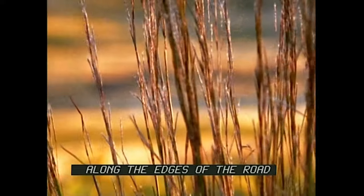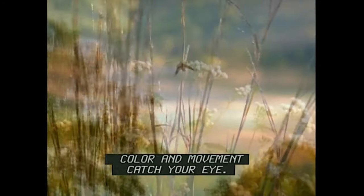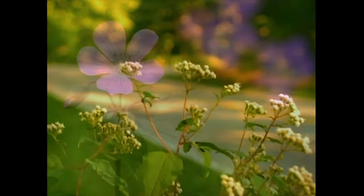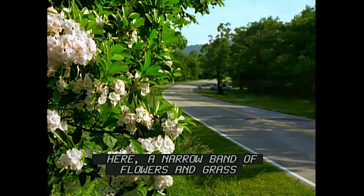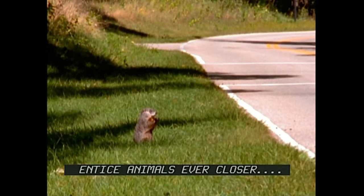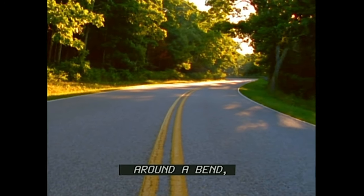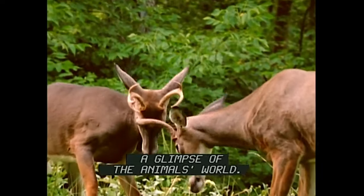Along the edges of the road, color and movement catch your eye. Here, a narrow band of flowers and grass entice animals ever closer. Around a bend, a glimpse of the animals' world.